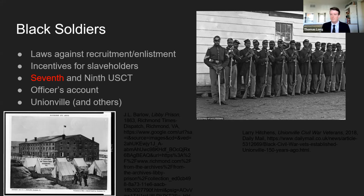Unionville was not the only case of this. There was also Copperville and a place called Williamsburg, all within Talbot County. But Unionville was the most notable. Unionville was thriving after the Civil War. There were shops, there was a school, there was a church, which still stands today.